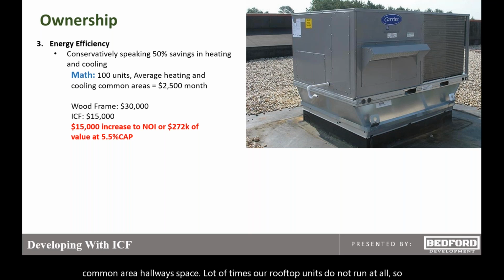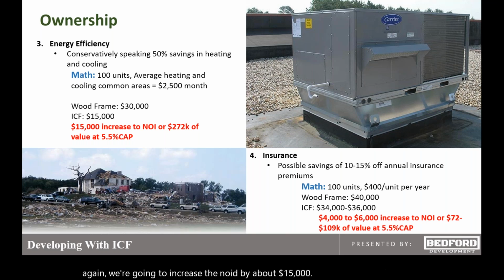And so we'll go on to the fourth one. The last one is insurance. And this one's kind of a big one that's really starting to come up recently. But we do save about 10 to 15% annually on our premiums from our ICF structures compared to our wood structures.